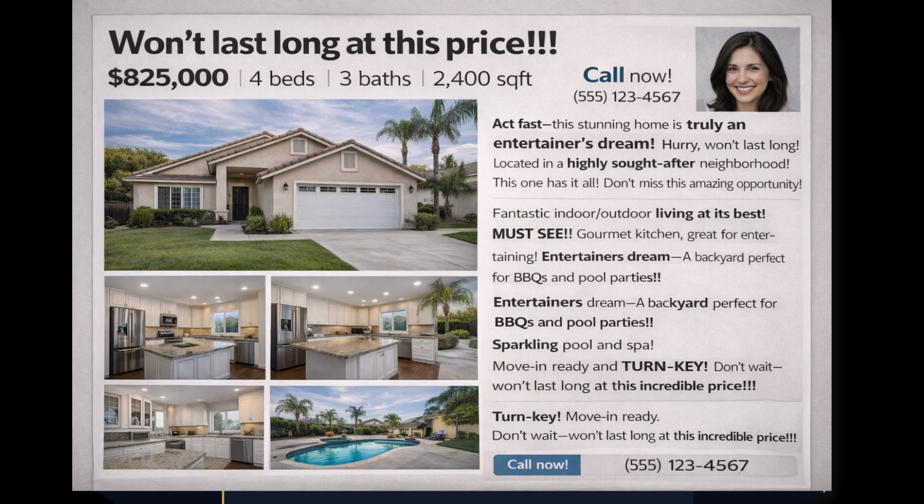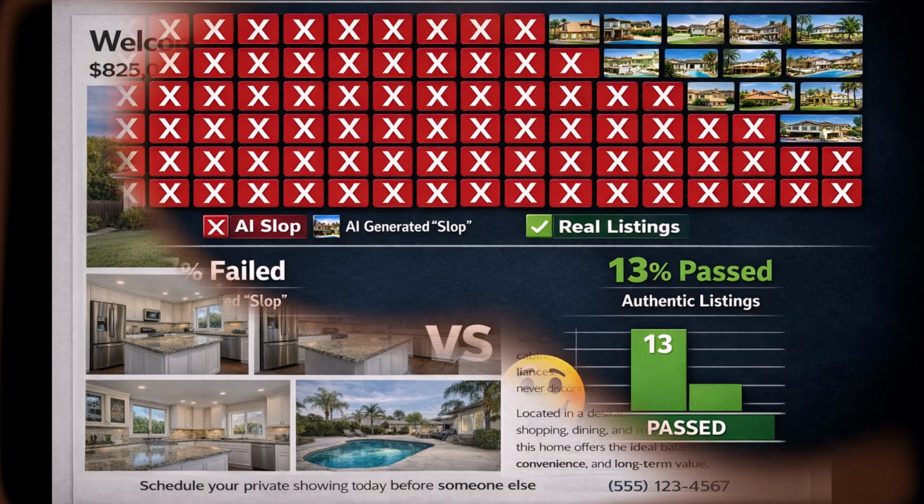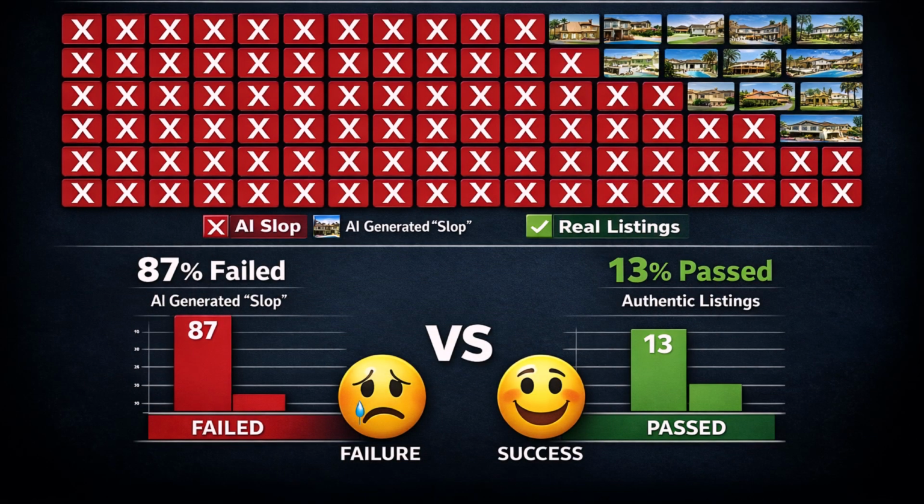Here's what a failed listing looks like. And here's the fix, or the transformation, I'll show you in just a minute. Mistake number one: 87% of listings I analyzed were AI generated. They all sounded the same, and believe it or not, buyers are not stupid. They can tell that it's fake.